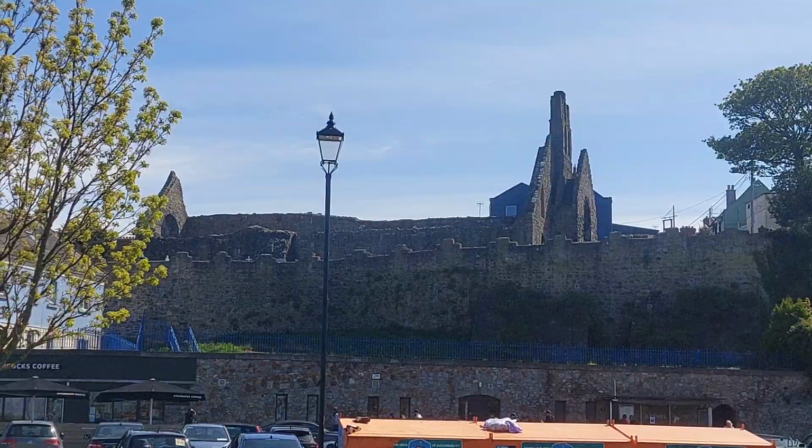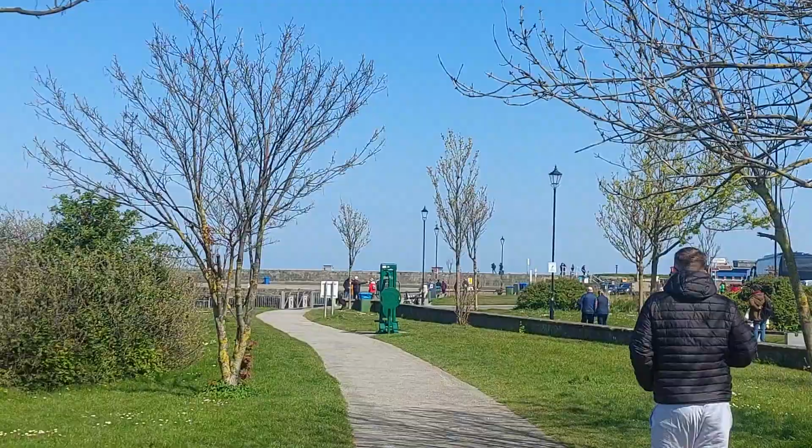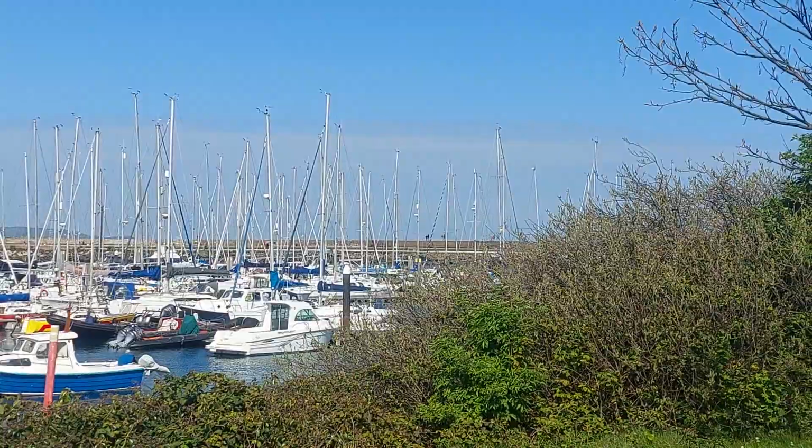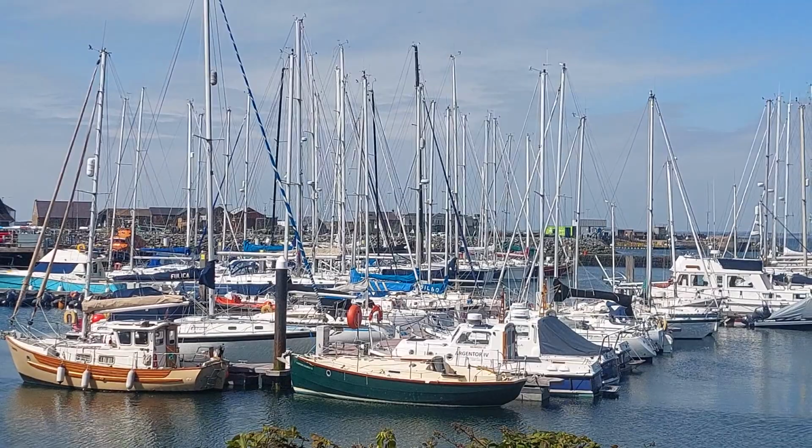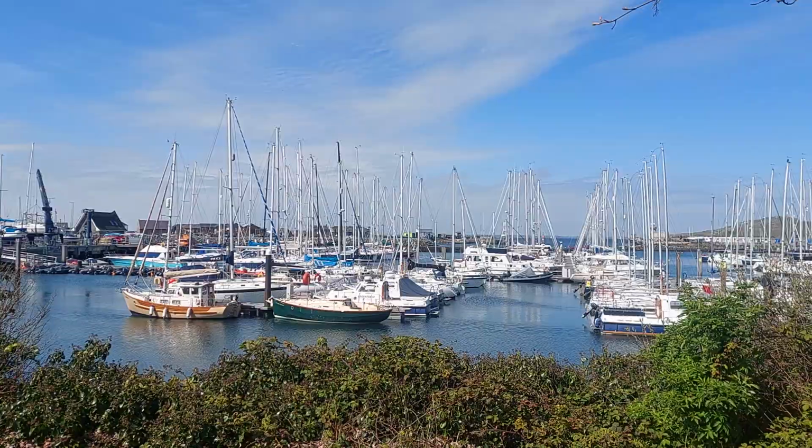As you make your way down the pier here, or towards the pier, we're on the promenade, the boardwalk if you like. Another view of the yacht club, stunning. Some great views, folks. And as I say, very picturesque on a nice sunny day like it is today. It's just fabulous weather.